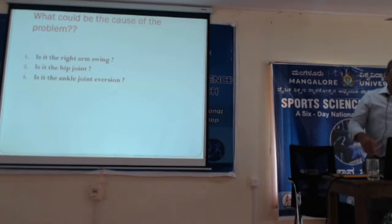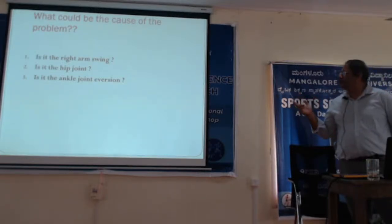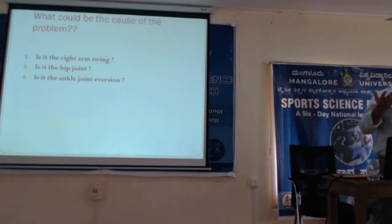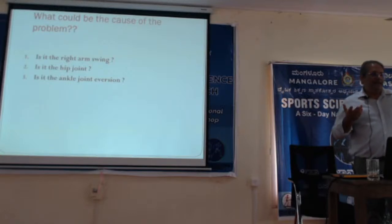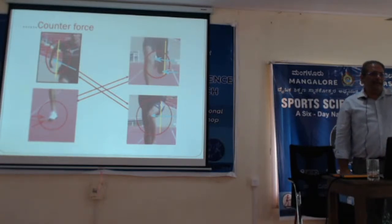Right arm swing, hip joint, or ankle joint. So most of you are saying, yeah, all three. But the main reason, let's discuss. Now, these are all actually effects of counter movements.